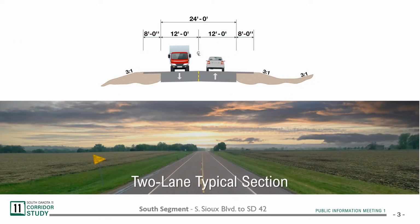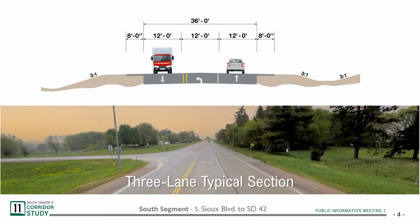Through most of this section of Highway 11, a two-lane rural section is provided, consisting of one 12-foot lane in each direction with 8-foot surfaced shoulders. Separate left turn lanes are provided at several intersections along this segment of Highway 11. These intersections include East Madison Street, where a southbound right turn lane is also provided, 265th Street, where a northbound separate right turn lane is also provided, and at Highway 42.